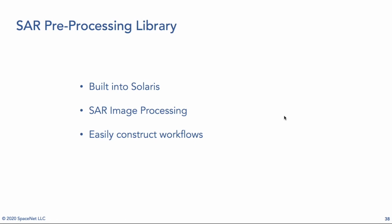Our first announcement is that in early July, we will be releasing a new pre-processing library for preparing geospatial datasets for deep learning. This library will be built into an upcoming release of Solaris, and it will include a suite of tools for working with SAR imagery. With the library, users will be able to construct data processing workflows out of pre-made and custom building blocks to quickly prepare datasets for advanced applications like deep learning with multimodal imagery. Next slide.